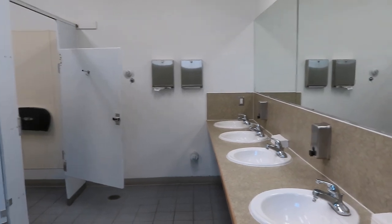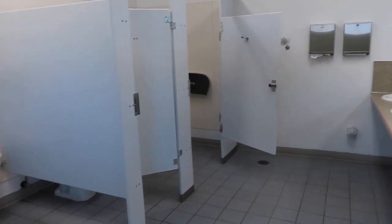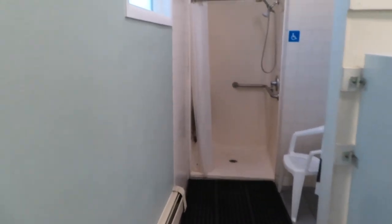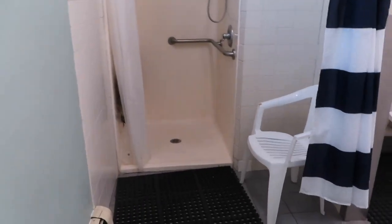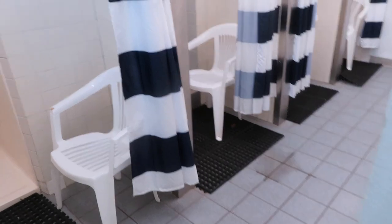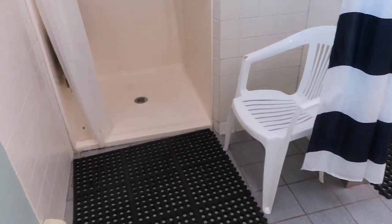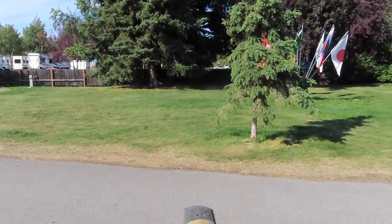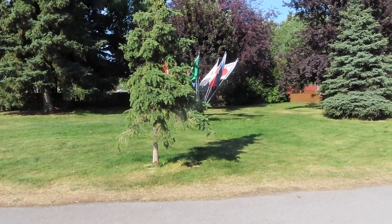Okay, this is the men's restroom. It looks fairly clean. And shower facilities over here. They've got chairs. Oh, there's four of them. It's decent looking. I do like the little park area settings that they have around the park.